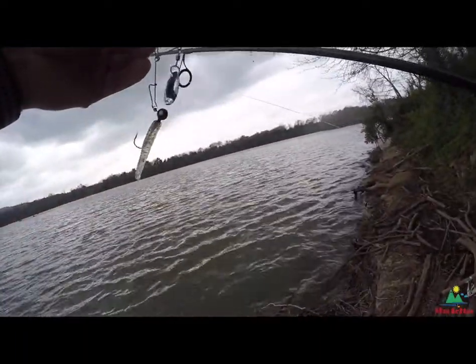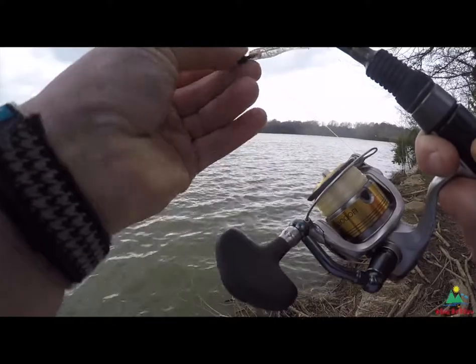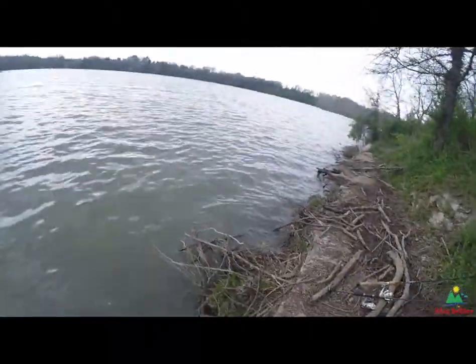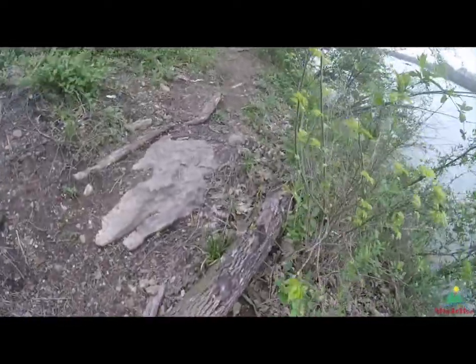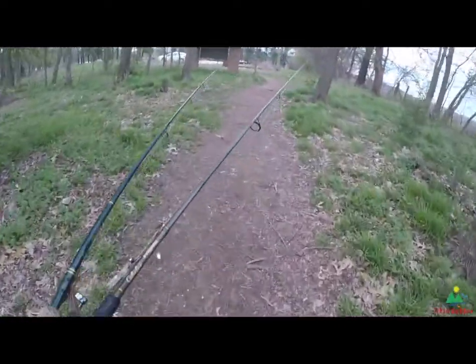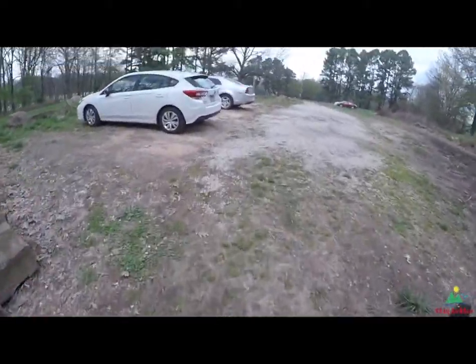And I put a spinner on. We'll see how this works. All right. Packing up and moving spots. All right. And I'm gonna drive to this next spot.